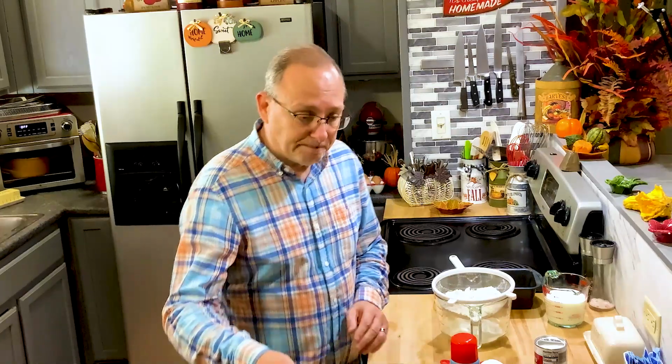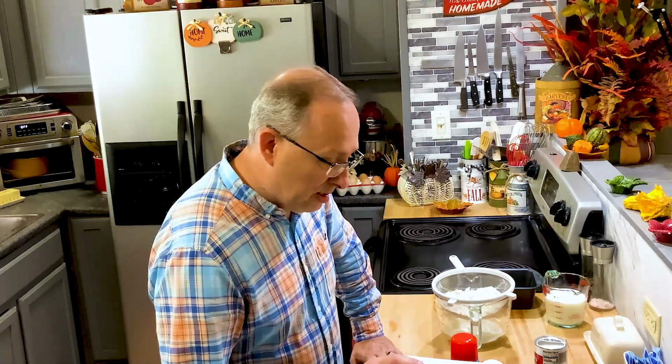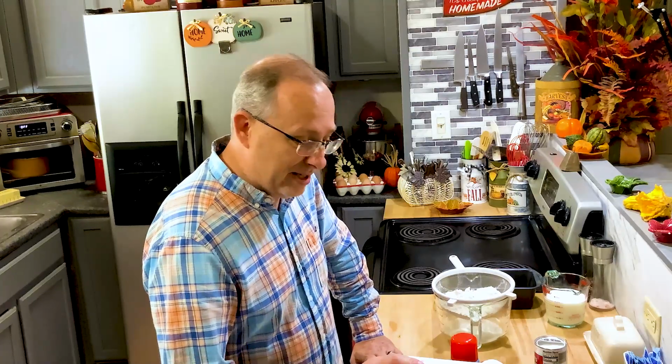So she sent me this recipe. It's for peanut butter bread. She actually emailed it to me. She sat and typed it herself, and she sent it to me. And she says it's from the 1931 Royal Cookbook Standards. So she also sent me a picture of the cookbook. I'm putting a picture of it up here so you can see what it looks like.